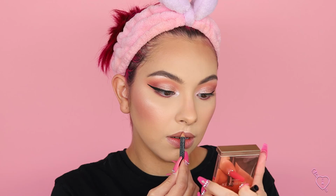These are some good mirrors. Okay, so that is what the lip liner looks like on its own. Don't mind the job that I did. I suck at lining my lips. So like I said, this retails for $32, which is pretty pricey for a lipstick. Usually they're around 20 bucks, but this is luxurious. So let's go ahead and just go in. Okay, my lip liner is a little bit more pink compared to this color, but I think it's gonna be okay.